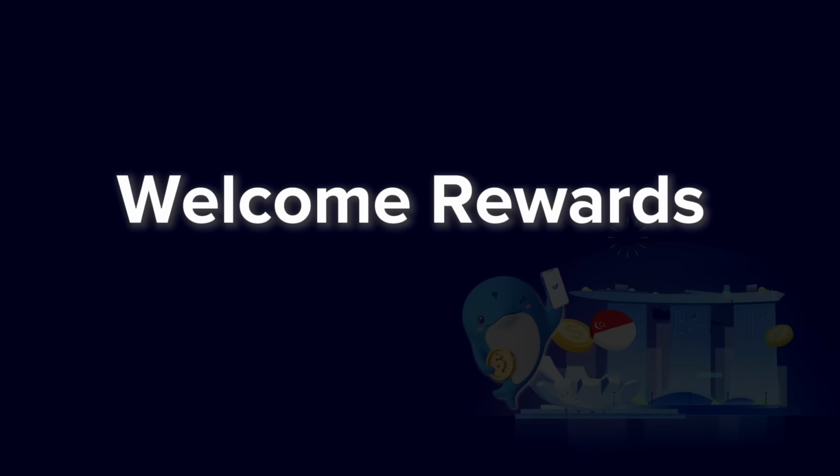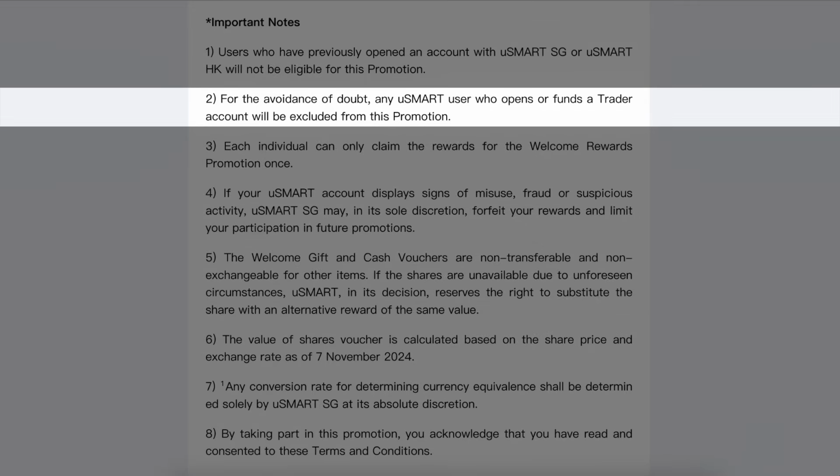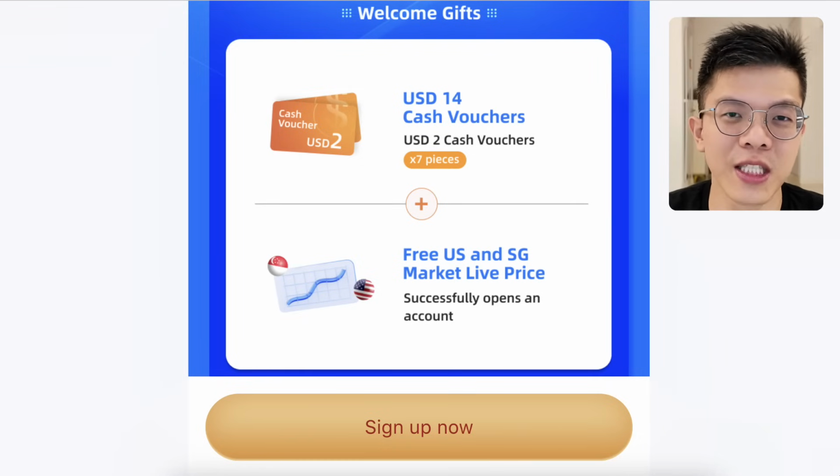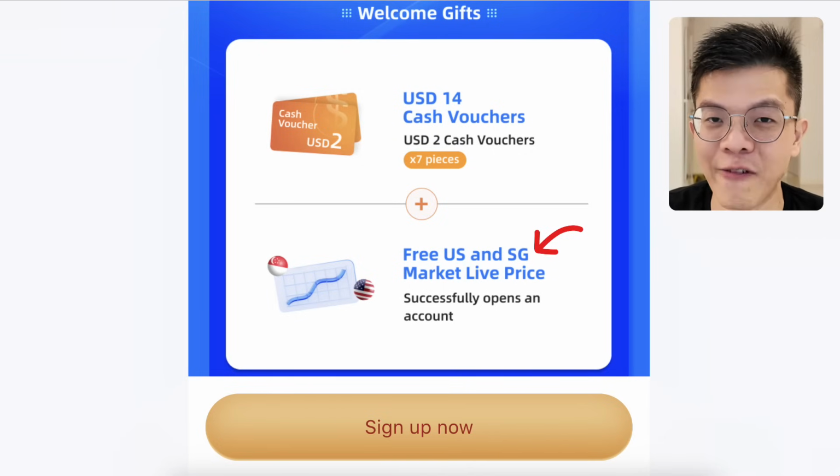Now let's talk about welcome rewards. What can you expect to get when you sign up to uSMART as a new user? To be clear, uSMART has different tiers of accounts, so to get welcome rewards, you have to sign up for the uSMART Standard or the uSMART Intel, which means uSMART Trader is not eligible for welcome rewards. There are some basic perks that are available to all eligible users, like $14 of cash vouchers in $2 blocks, always refer to the terms and conditions, and also very importantly, free US and Singapore market live prices.